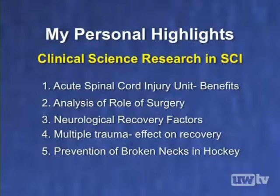Dr. Katter, give us round two on where do we go from here with spinal cord injury research. I'm just going to end up with a brief overview of this clinical sciences research that I have been involved in, and these are the topics that we're going to briefly cover.